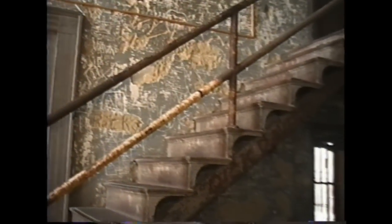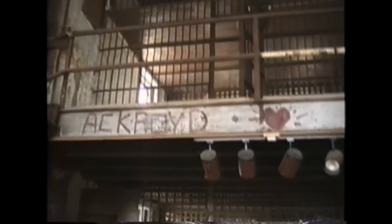Attached to this particular section of the jail are also four death cells. These were the cells where people who were convicted of a capital offense were kept. They stayed here until, when it was legal to hang, the hanging took place. And like I said, as far as I know, there were three hangings in this jail.